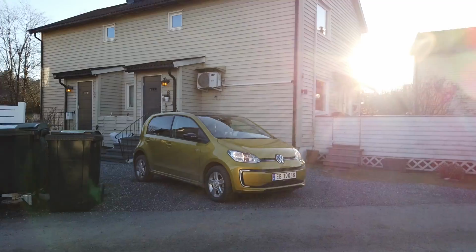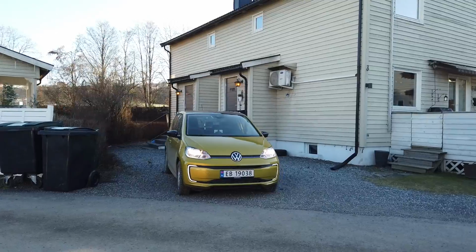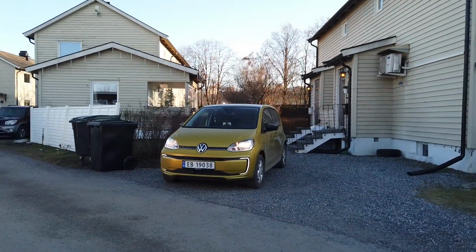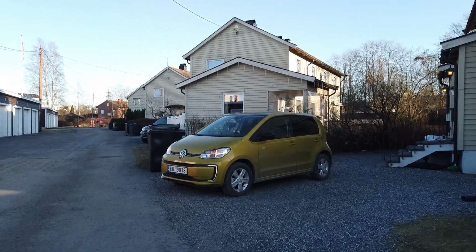We are now in the Volkswagen E-Up, the 37 kWh one. First I wanted to make some more tests with this car. I feel like I need to drive it more. And then I thought, how about I just drive around the city?